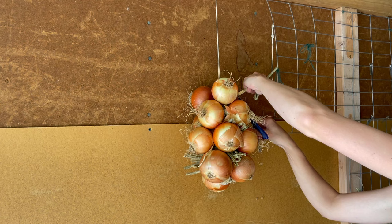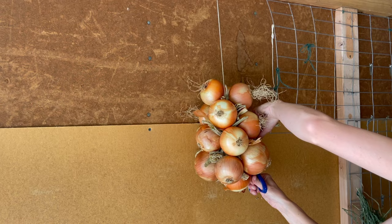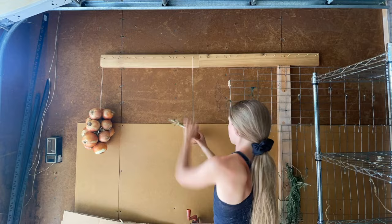I really love this method. I love how clean it looks. I love that you can just grab an onion and go, but I was not going to risk it, and I didn't have any other twine on hand. I thought I used this twine last year, but then I remembered I had a thicker cotton kitchen twine. This one was a pretty good twine, but apparently it's just not going to be strong enough.